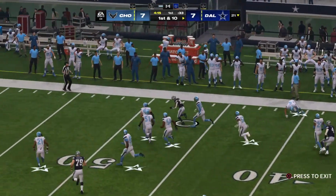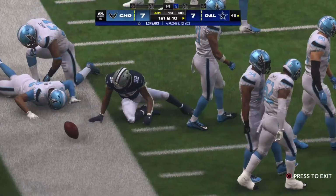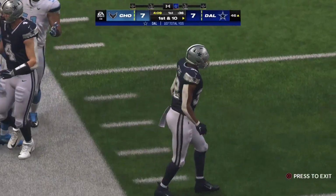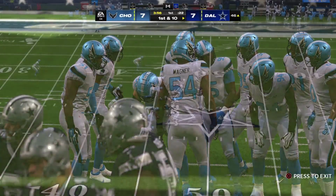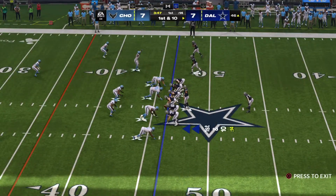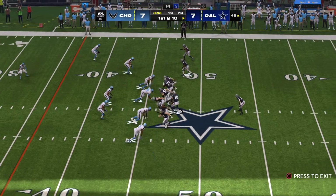And now off to the races down the right side. And he'll be taken down, but not before they work it across midfield. That one good for 33 in the first. But they came into this game saying it was important that they set the tone and show that they can run the football. I believe that they've done that here in the first quarter.